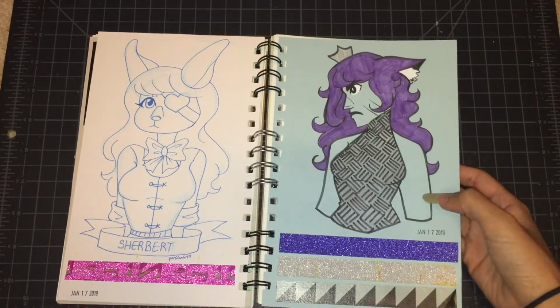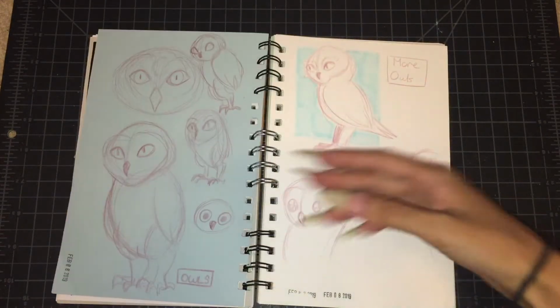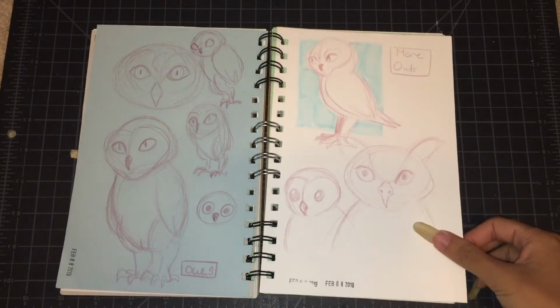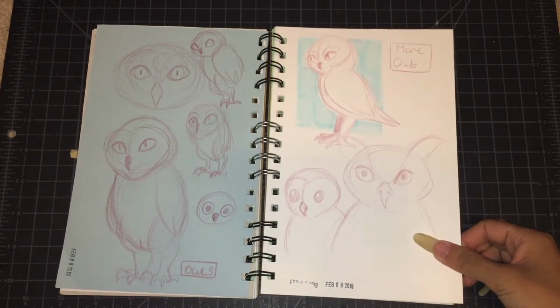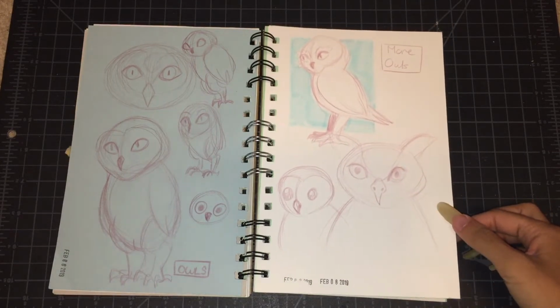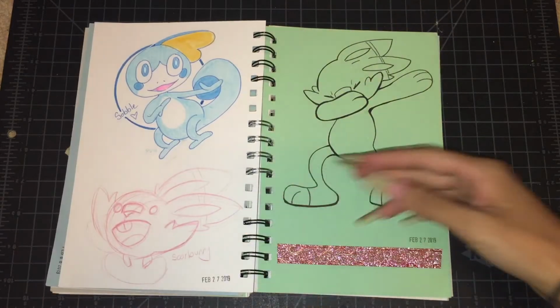This is not an Anthro. This is my character Gwyn. She's a camo Mimi, and she doesn't really count, but she has animal features. She totally counts. Then some owl studies, because I was RPing with my sister, where one of the characters is based on an owl and has an owl-based fae form, so I did some owls.